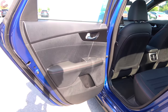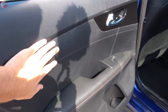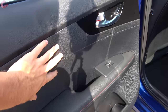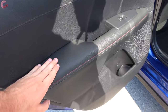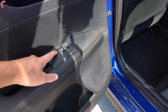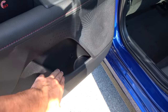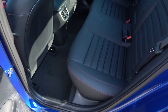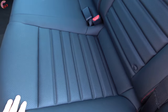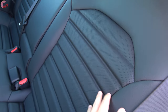Now coming over to the door trim, the materials do not follow through from the front. So whereas on the front, this is a leather portion, this is just a hard touch on the back. However, we still do have a leather padded armrest with some red color contrast stitching, as well as a power window. And down below that, we also have a bottle holder. Now coming over to the seat itself, it is a very attractive design. I'm a really big fan of the stitching and perforations here.